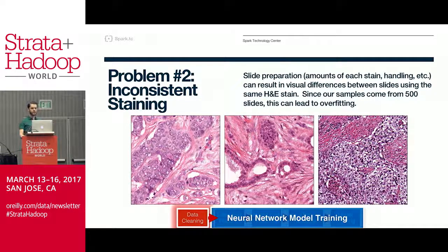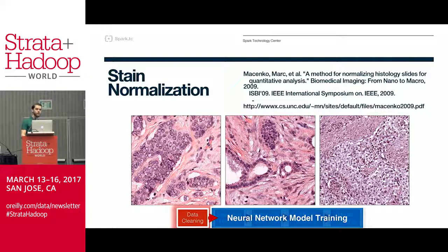We found that in the literature, this was a common problem, and there were solutions for it. So you find, hopefully you can see here, that these 3 slides display different characteristics, even though they're all stained essentially with the same pink and blue stains. Whereas with some normalization, they become much more similar in quality.